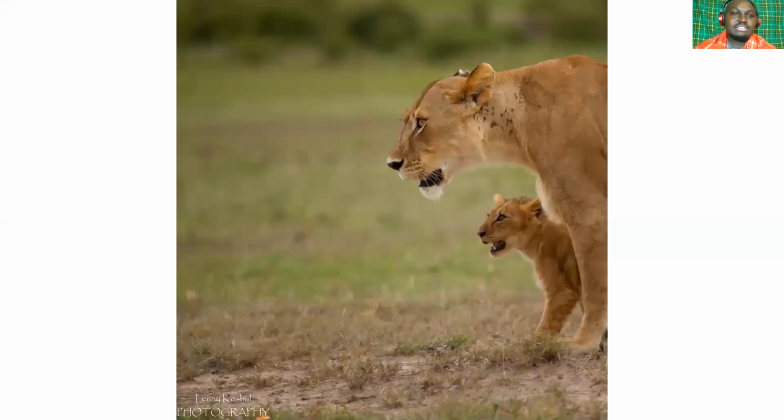And when these young cubs are born, it is now the responsibility of the whole pride to make sure these cubs survive. So the pride is made up of females, young ones, and males. For the pride to be bigger, it actually has to have a lot of protection on the female side, being helped by the male.